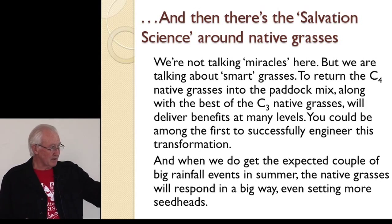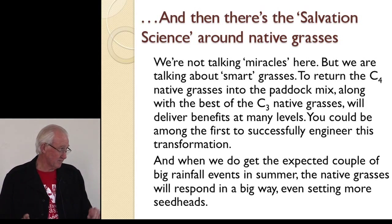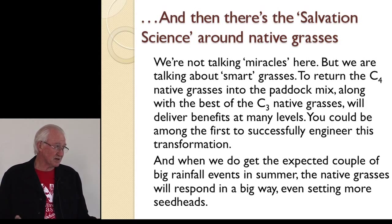The benefits are going to be on many levels for you. I've just looked at the hydrologic stuff. And so I'm suggesting, as I hinted to you a while ago, you could be among the first to successfully engineer this transformation. As horse people, you're not having to have something that gives you wool, fat lambs, all that kind of stuff. You don't have to drive your landscape. You have to cleverly manage your landscape. So why not cleverly manage it with something that's cleverer than you. Maybe between the two of you, something terrific can come up.